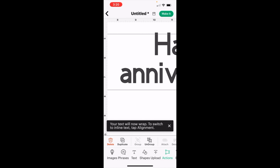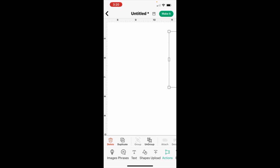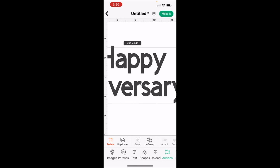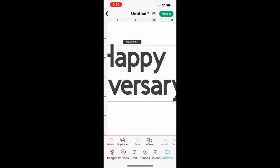You see that your text will now wrap. To switch to inline text, tap on alignment. Inline means that it's going back. Now you can stretch that handle back out and make it do that. And I'm just clicking in the box and dragging it, if you're wondering how I'm doing that.